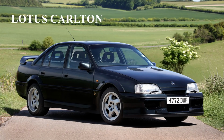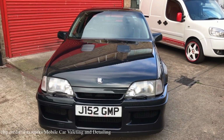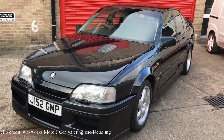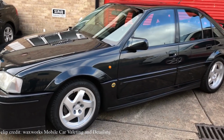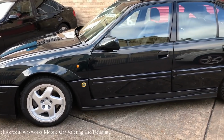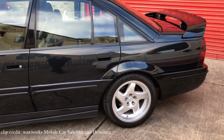The fourth sleeper on the list is the Lotus Carlton, also known as the Opel Omega and the Vauxhall Carlton. At the time, this was one of the fastest sedans the world has ever seen, and yes, there was once a Lotus sedan. It was the fastest sedan in the world. GM pretty much gave Lotus a Vauxhall Carlton GSI and allowed them to go crazy with it. The one thing you'll notice about the exterior is the paint. At a glance, many people might perceive it as black, but if you look closer, you'll notice a hint of green. The Carlton only came in one color, and that color was called Imperial Green.